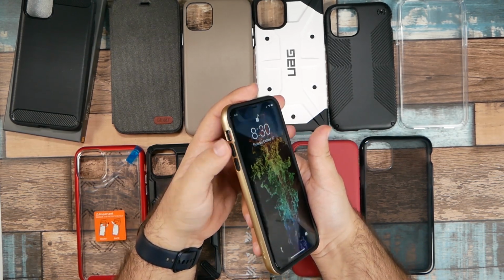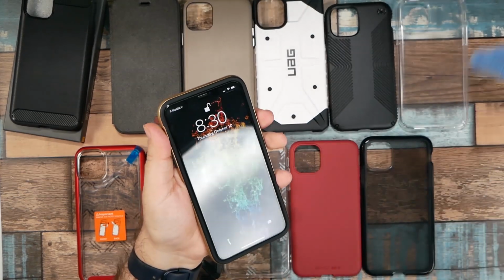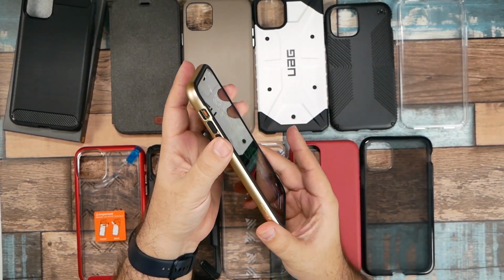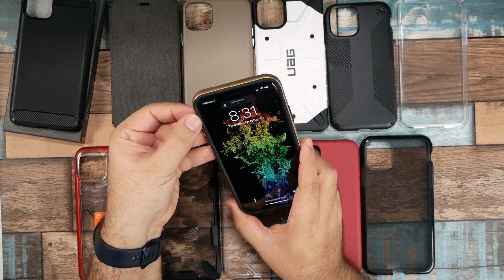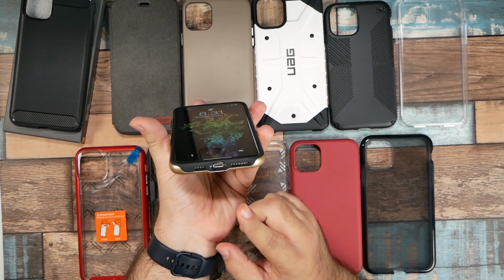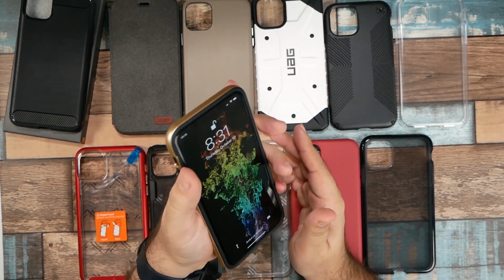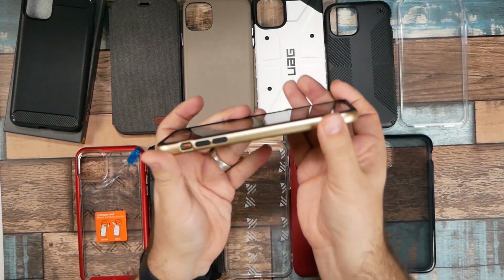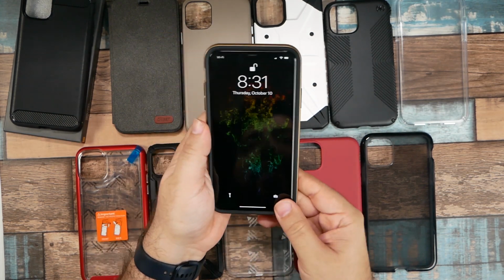Buttons press really good, and I know somebody's gonna comment on this. Let me just clean this off. And yeah, so really nice for it. And again, easy to flip the switch, and a pretty good size for the lightning connector. So yeah, awesome, really like it. Feels solid in the hand, and good lip protection, so that's awesome.